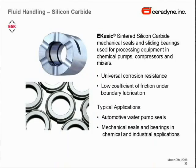Another interesting area where silicon carbide is used is in fluid handling, such as chemical pumps and also water pumps in every car engine. This material is very hard and also has very good chemical resistance, and it can withstand pretty much any chemical out there. It's used in pumps and in many chemical manufacturing plants where nothing else survives. Again, it has to do with the amount of energy that's put into manufacturing these materials, which allows them to survive in much harsher environments.